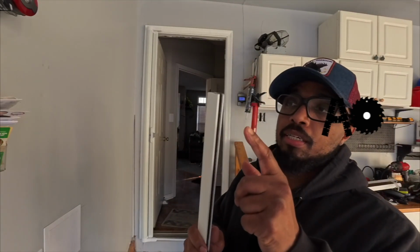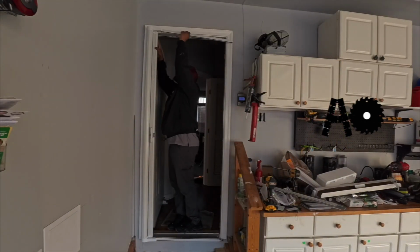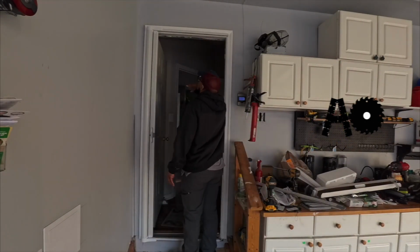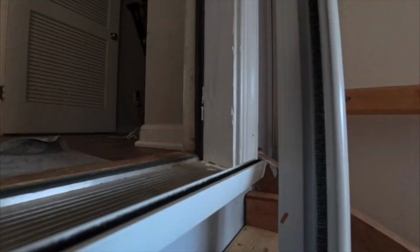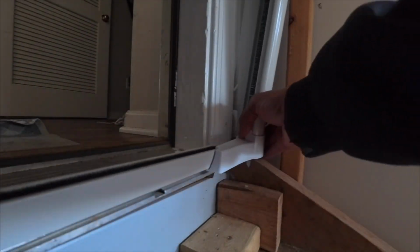Okay, you guys, so I just made the second cut at 2 inches, okay? All right, now the challenging part is putting the last piece on. I do have to cut a little bit more on the top because the top has like a stopper or something. So let me show you real quick.